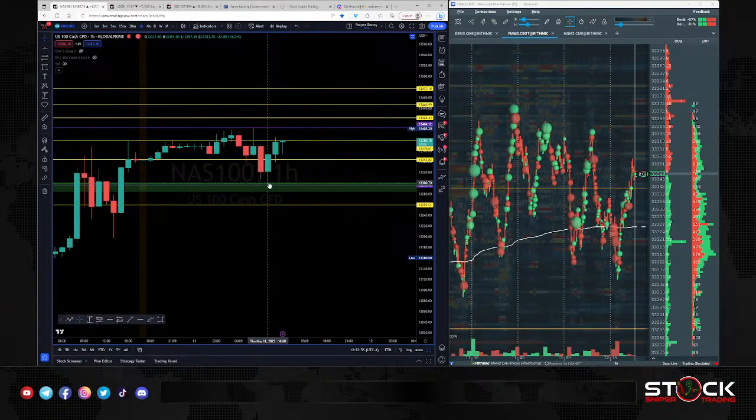The hourly candle right here at 10 a.m. closed above 50% of the body. Here's the pullback right into 50% of the bullish body.